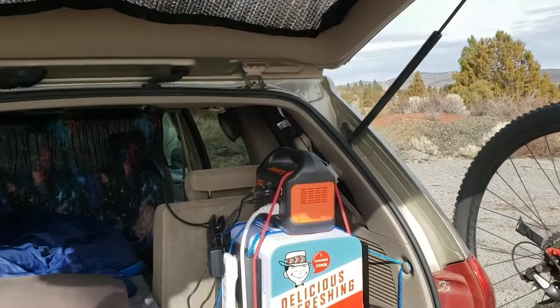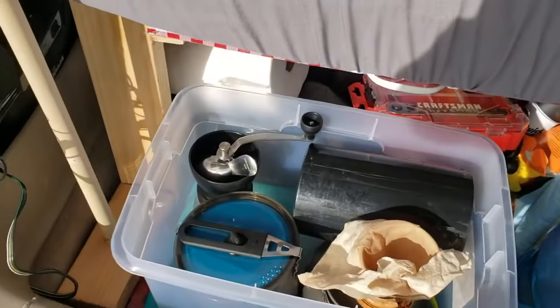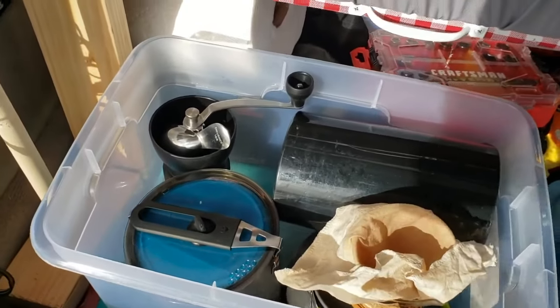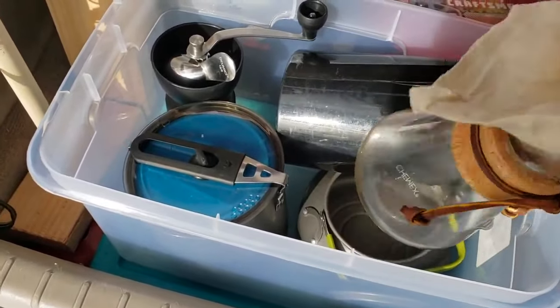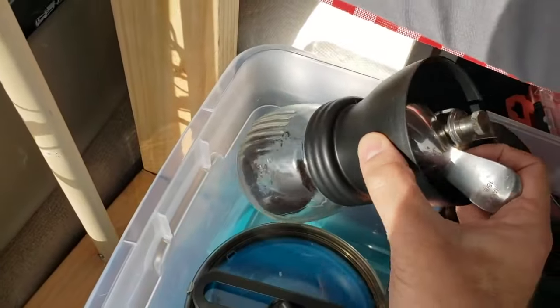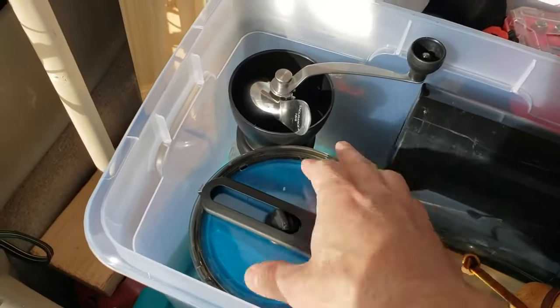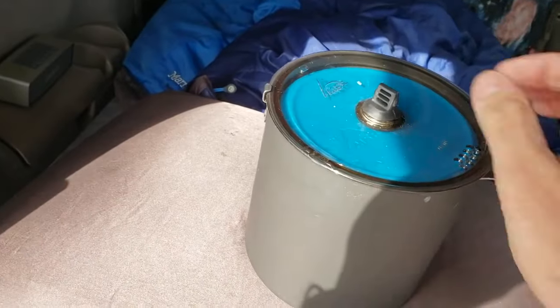So here's my little kitchenette system. This bin is my coffee bin, so I'm very serious about my coffee. I use a Chemex and a reusable Chemex filter. Beans are in here. This is a mechanical grinder. I have a little camp stove. Let's see if I can take it out one-handed. Probably not. I gotta get an assistant.